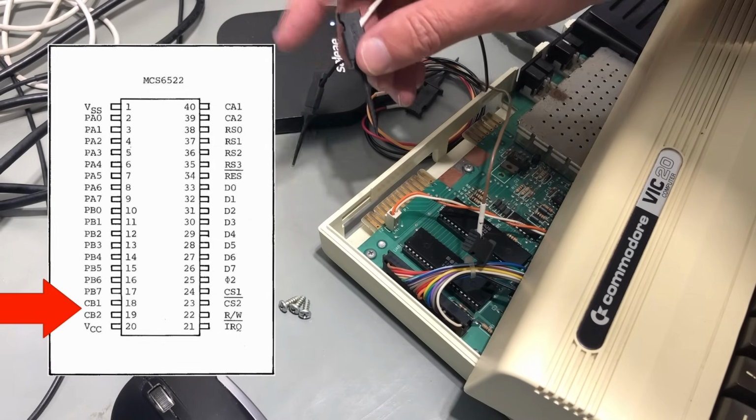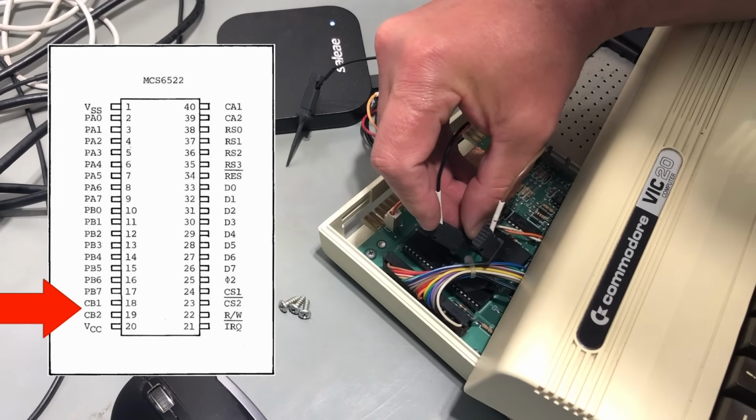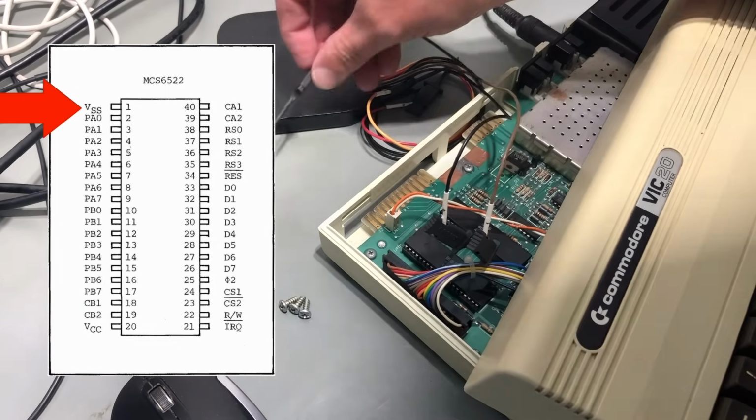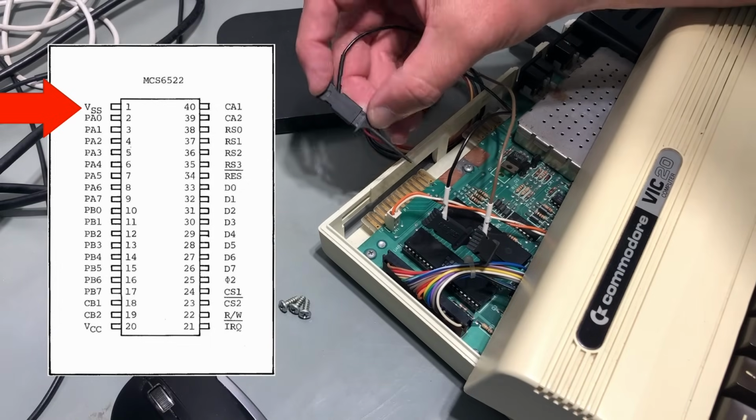I'll need to type on the VIC-20, so instead of removing the keyboard to attach these probes, I just moved it to the side to make room. Alright, probes are connected to CB1 and CB2, now I just need to connect a ground probe.